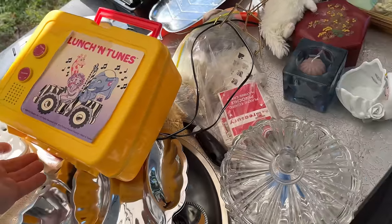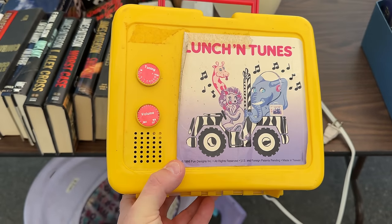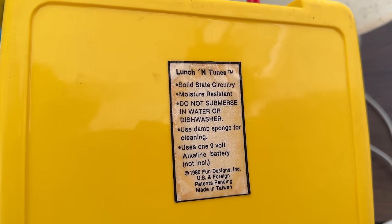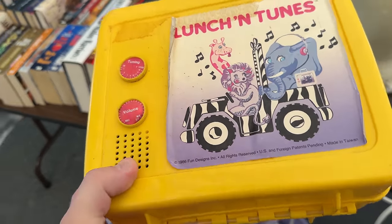Wow, this lunchbox is so cool looking. It's like a little radio, basically, luncheon tunes. 1986, oh my gosh. Solid state circuitry. That's super cute.